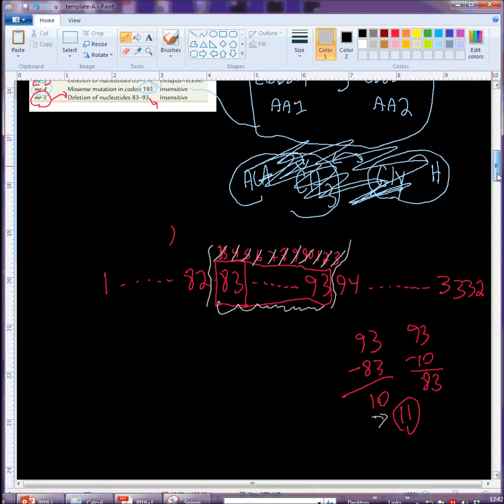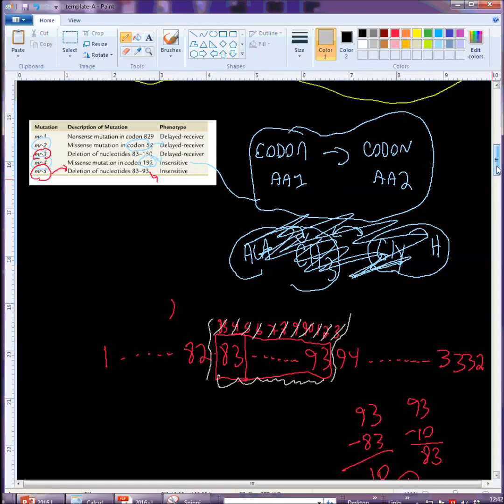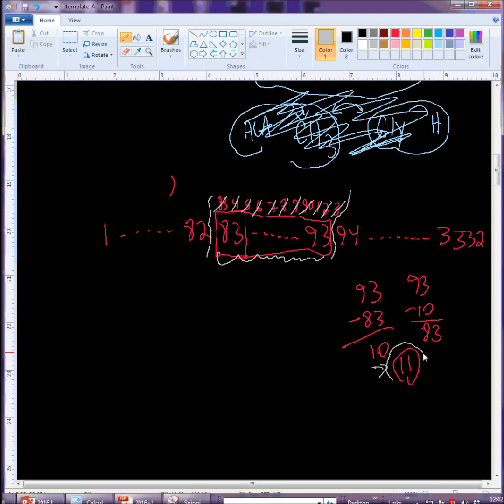Okay, so why does losing these 11 nucleotides have such a major effect on the function of this protein, while losing 68 nucleotides for MR3 had less of an effect? Losing 11 nucleotides doesn't cut out 2 codons cleanly or 3 codons cleanly, right? So 2 codons would be 8 nucleotides. 3 codons would be 12 nucleotides. As a result, we are causing a frame shift here.